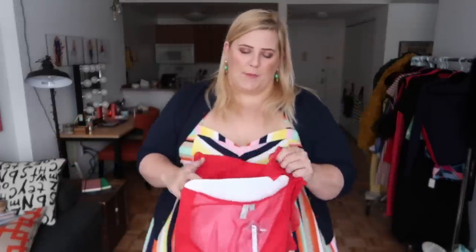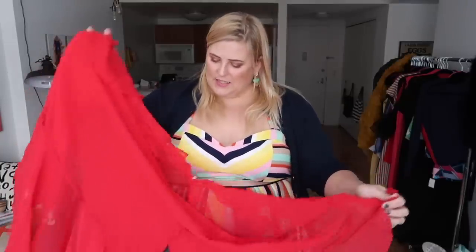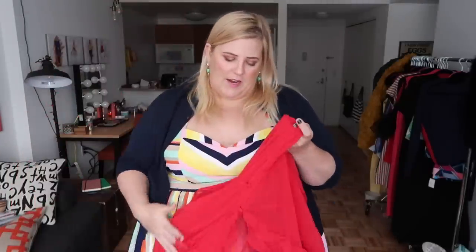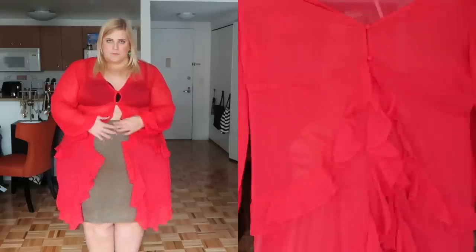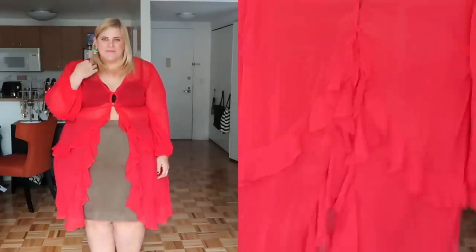Sometimes you just want a little drama in your life. I saw this and I was just like, I want a very dramatic Valentine's Day look. So I got this duster. Now, I'm gonna throw this out there. It looks like an underwear nightie. Like, I should put a bra and underwear under this and take a photo. Old Hollywood glam style, because that's what it feels like, right?